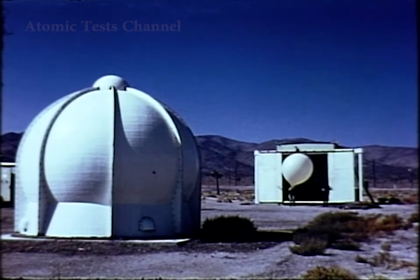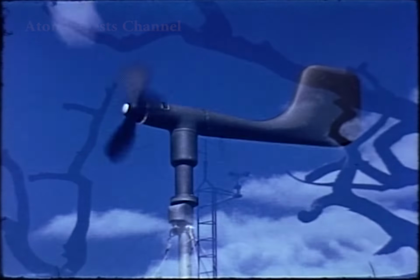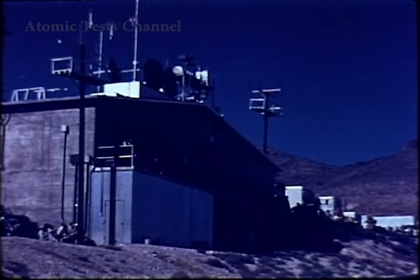Because radiological safety is the prime consideration in the Nevada testing site program, weather reports, particularly regarding wind patterns, will be checked anxiously up to the last minute before detonation. If there's the slightest indication of adverse weather ahead, the test will be postponed.